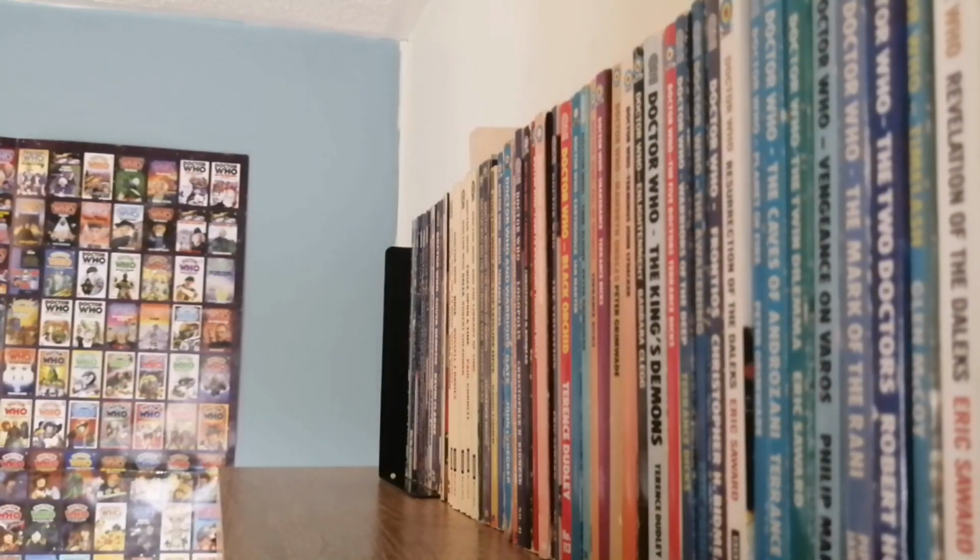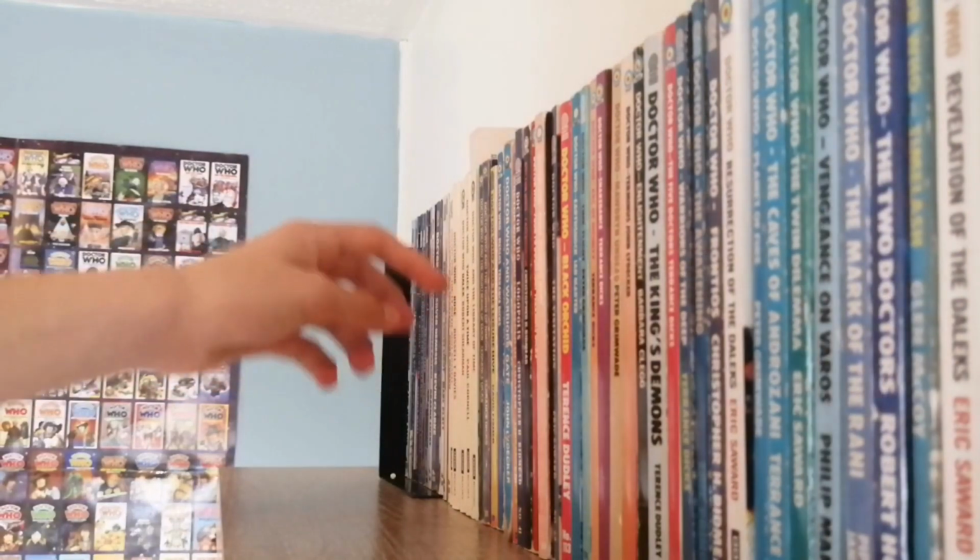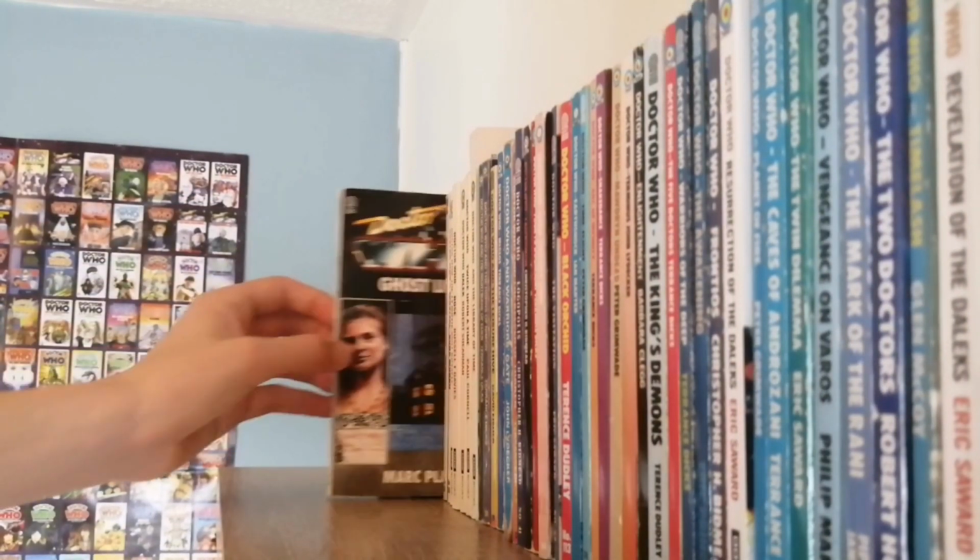It is actually due to arrive, but it's kind of been lost in the post somewhere. So hopefully I'll have that soon, or maybe get a refund, or I don't know. But it's a shame that that hasn't arrived because it would have been a lovely book to have. But hopefully I'll have that soon.